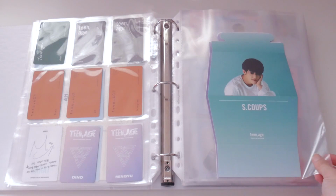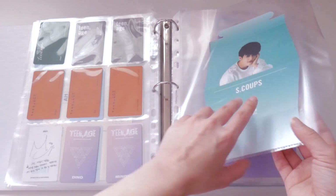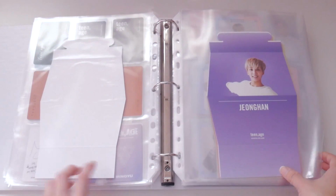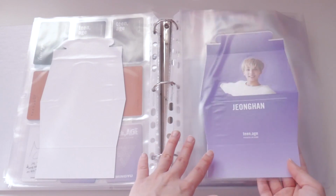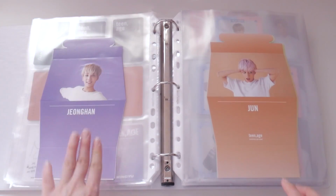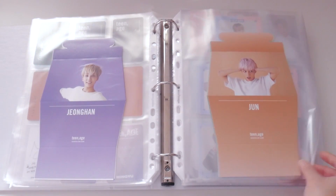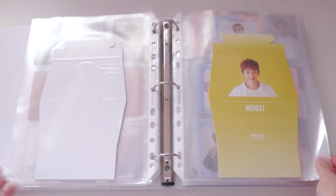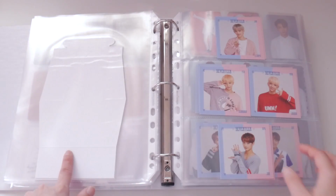So right here, these ones are the standees, which I got. And I did have duplicates of S-Coups, but I gave one away to Claire. And then I have Jongan. And I have duplicates of Jongan because I'm greedy and I want to keep 2. I might give one away or I might sell it, I'm not too sure, but I really want to keep 2 because this one is adorable. Then we have Jun, Wonu, Uji, Seungwan. And I had two Seungwan, but I sold them as well.